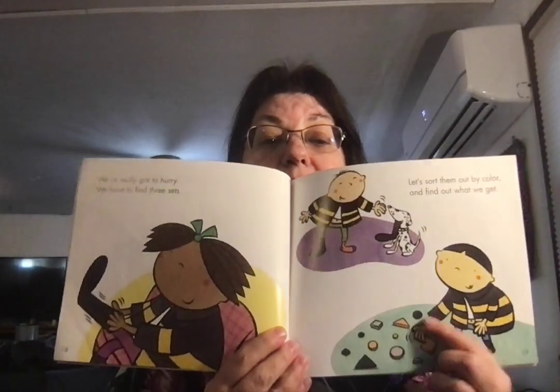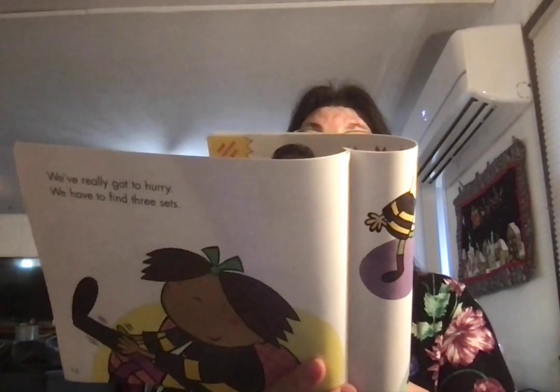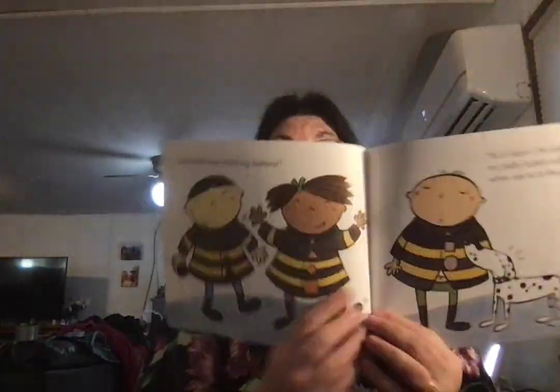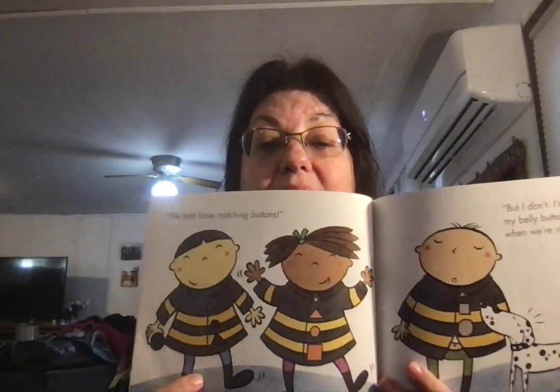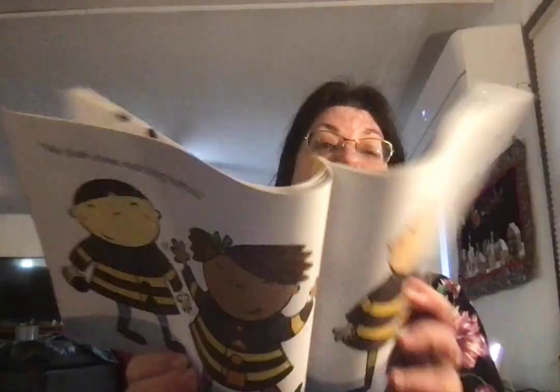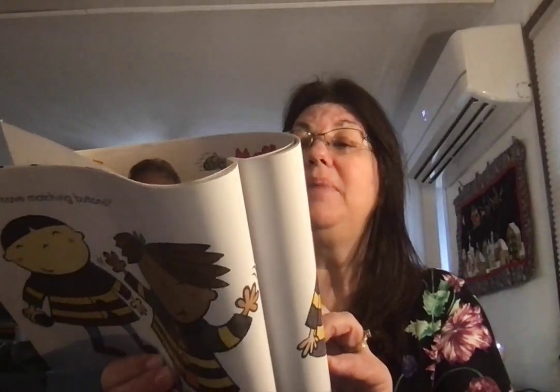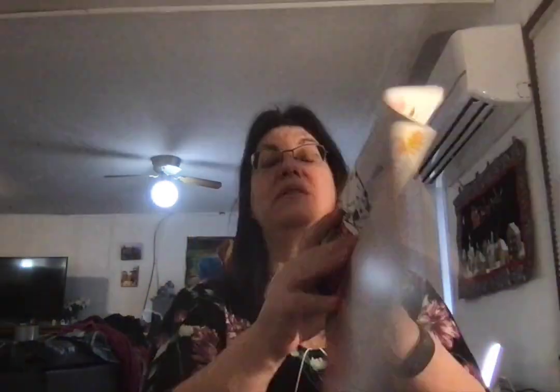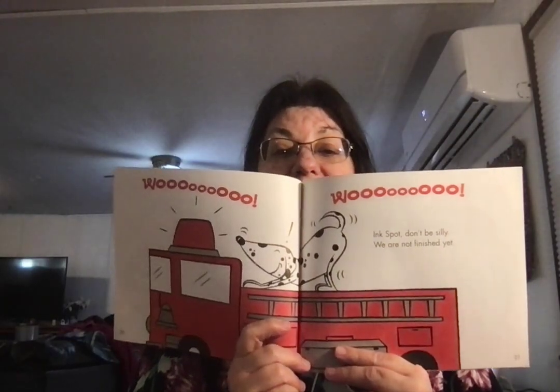Oh, hey. More buttons. That's a good thing. Let's sort them out by color and find out what we get. Black, orange, green. We both have matching buttons, but I'm afraid my belly button will still show when we're in the parade. Woo-woo! Ink spot, don't be silly. We are not finished yet. Puppy wants to get going.